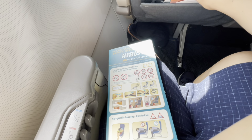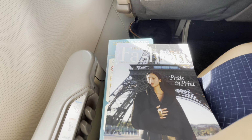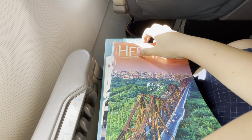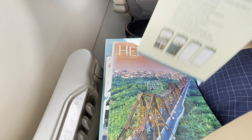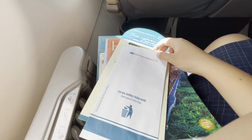Then we have the Heritage Fashion Magazine, as well as the Heritage Magazine, and the Stream Entertainment. And of course, this is how the recline works on the aircraft seats, and it's a really deep recline, which is really nice for a quick rest on this flight.